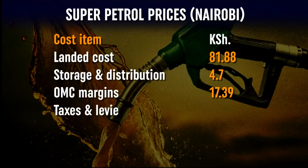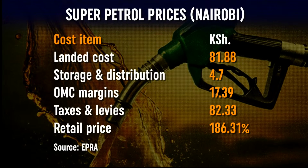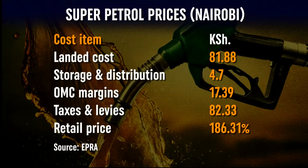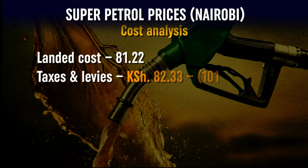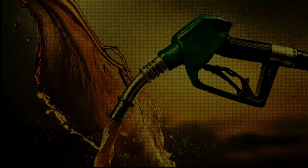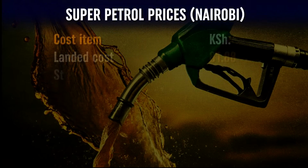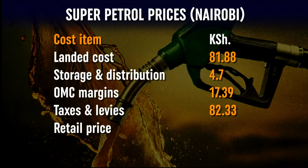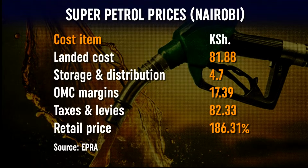Now let's focus on what exactly constitutes the price of a litre of petrol in Nairobi. So the landed cost, that is the amount at the point it's getting into the country, is at 81 shillings 88 cents. So put that figure in mind, because the ultimate price at the pump is 186, which is more than 105 shillings later. Now the storage and distribution cost is 4.7 shillings. The oil and marketing companies' margins are 17 shillings 39 cents. The taxes and levies account for 82 shillings 33 cents. So look at that. You're talking about landed cost at 81 shillings, taxes and levies at 82 shillings 33 cents, ending up at 186 shillings 31 cents.